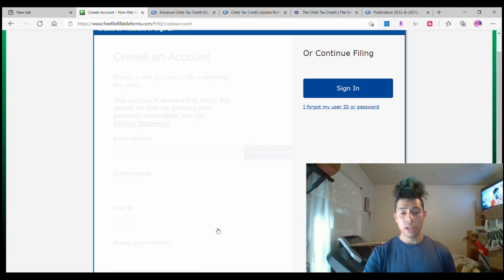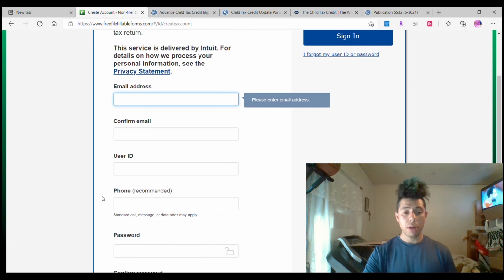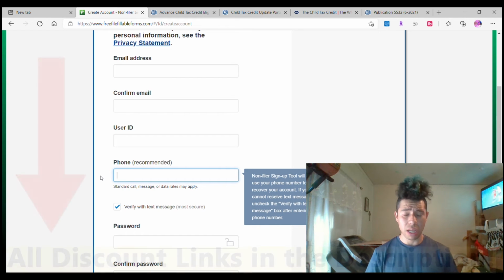You select get started. It's going to ask you for your email address. It's going to ask you to confirm your email. It's going to ask you for a user ID, because you're going to have to make a new user ID because you're brand new to this website. And you're going to put in your phone number. Make sure it's your proper phone number. Hopefully it's your cell phone number because as you guys know, ID.me, they have issues. If you guys did that with unemployment, they have issues with information. So make sure everything's correct, exactly the way it is with your taxes, right?